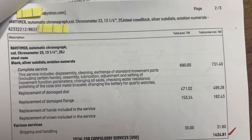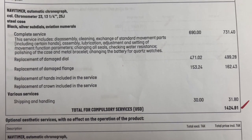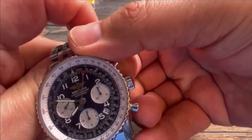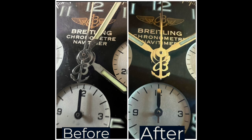So all those parts that I had replaced were basically an exchange, plus of course I was responsible for the fee. So what else was done? Damaged flange. Well, the flange was the top pusher. There's a flange that was damaged, so when I would press it in, it would not bounce back. That was, believe it or not, $162.43. That was pretty painful. The replacement of the hands and the replacement of the crown was part of the servicing.